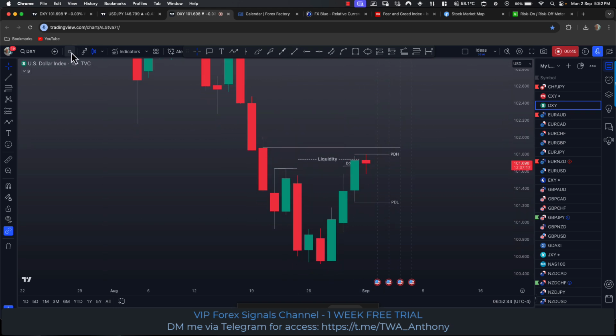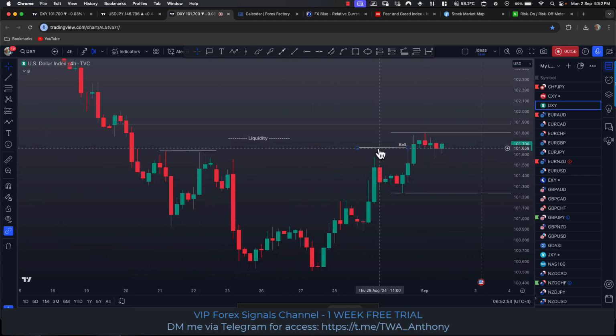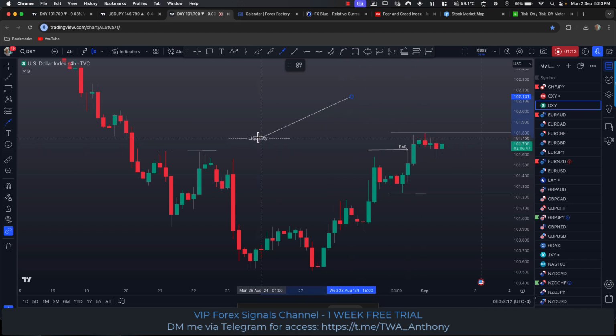Let's just go back to the 4H. I mean, the higher time frame is definitely bearish, but on the lower time frames we're seeing this. See, we've got this break of market structure right there on this time frame. And there's two things here. One, we've got this movement north. It's also trading into this buy side liquidity up here.